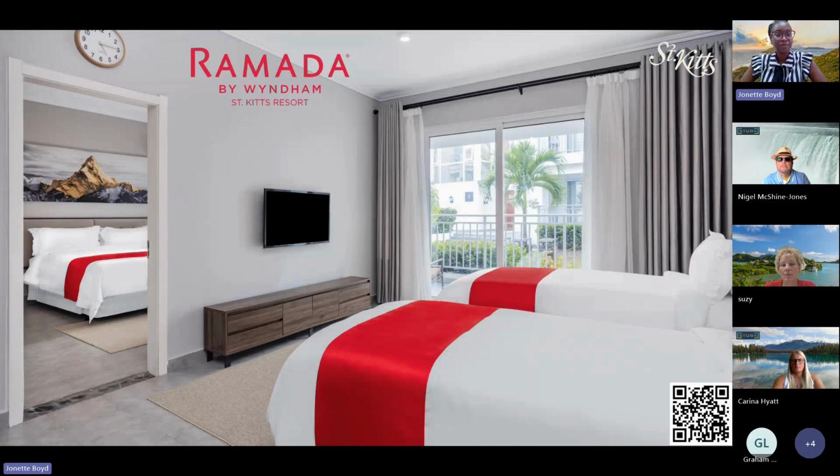So the Ramada by Wyndham has 200 rooms, 16 of which are villas. The size of the hotel lends itself to events and to meetings. Ramada is located more on the northern side of the destination, and from there you can see amazing views of our neighboring Dutch islands, such as Sint Eustatius and Saba. On a very clear day, you would see St. Barts, you would see Anguilla, and you would see St. Martin as well.